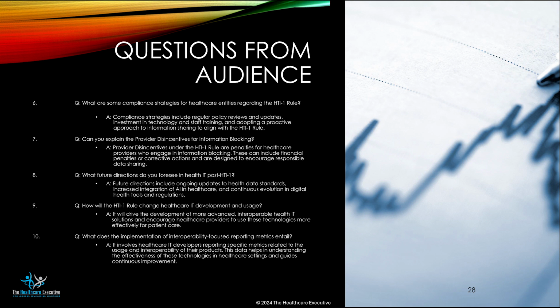Can you explain the provider disincentives for information blocking? Provider disincentives under the HTI-1 rule are penalties for healthcare providers who engage in information blocking. These can include financial penalties or corrective actions, and are designed to encourage responsible data sharing.